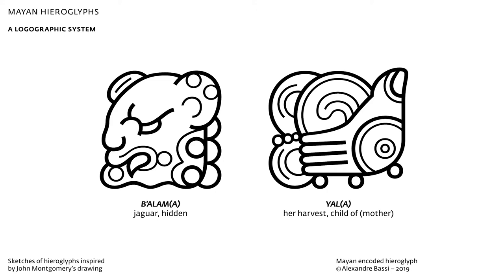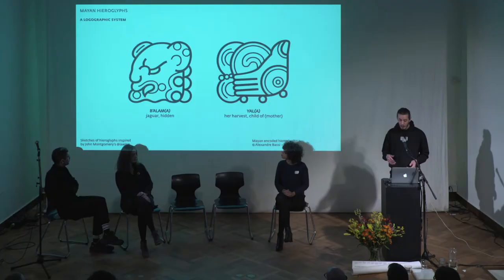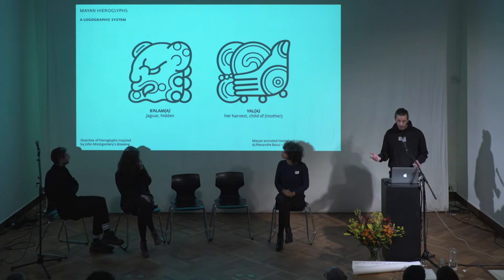Indeed, the Mayan system is logographic. I mean, a glyph can represent a word, an idea, a concept. For example, the word balam on the left, written balama, but the rule is that the last vowel disappears in Mayan oral form. This word means jaguar, but also hidden. Mayans had a very smart and different way of seeing the world around them, because the jaguar hides in the jungle to hunt, so they use the same glyph for it. It's like a metaphorical vision to see things and concepts. And it's the same for the word yala. It means harvest, but also a child from a mother. So, metaphorically, the mother's child could be like a harvest.